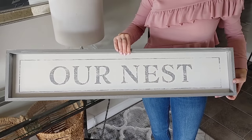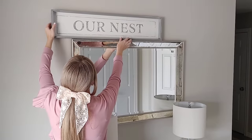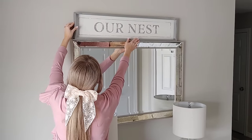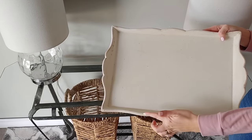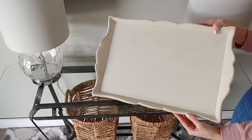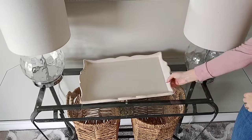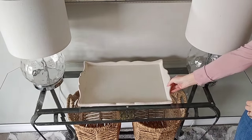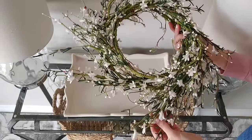I've had this Our Nest sign for a few years now, and I always pull it out for Easter. I think it's very fitting, and I love the simplicity of it. I think layering these on top of mirrors just adds a little bit more visual interest. And then I have this scalloped tray in this cream color. This is going to be the centerpiece for my vignette, and I think it just looks very pretty for spring.